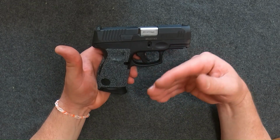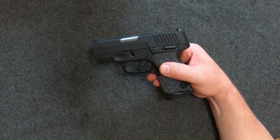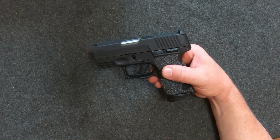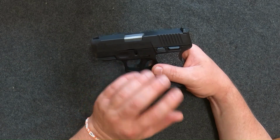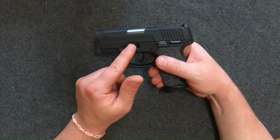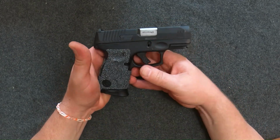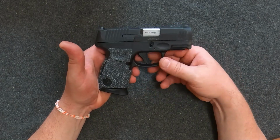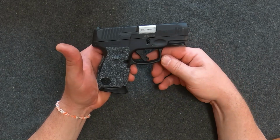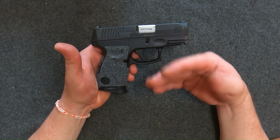Zero malfunctions. And I guess the biggest thing for me that I found with this, it's a very shootable little pistol. The trigger's not bad, and the recoil is not very snappy for something a little on the small side. Just really shootable. Now, I'm sure you can go find plenty of videos where the G3Cs had issues, but if you decided to buy something like this, I would definitely put 400 or 500 rounds through it before I would trust it, because usually when they're bad, you know pretty quick.